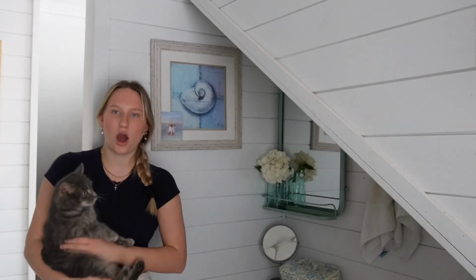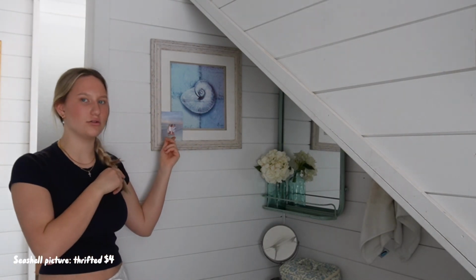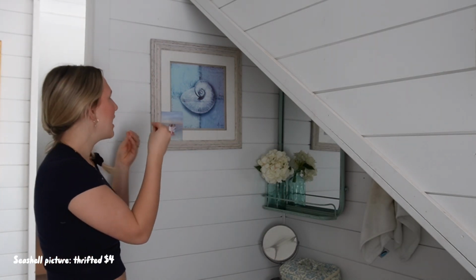Okay, and then a non-permanent piece. I don't really know if I'll keep it here in the future, but it just adds some dimension to this wall. It's just this also thrifted seashell picture. It's pretty simple, and I think it was $5.